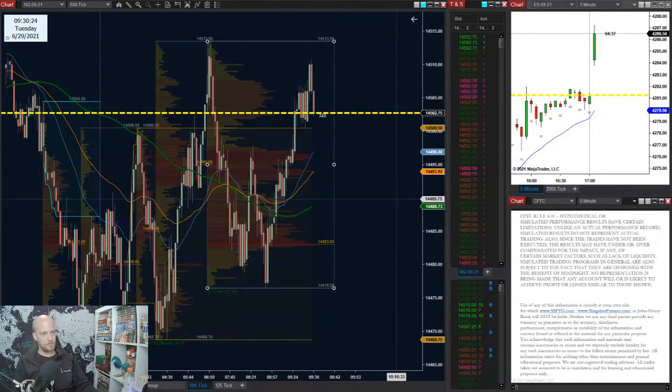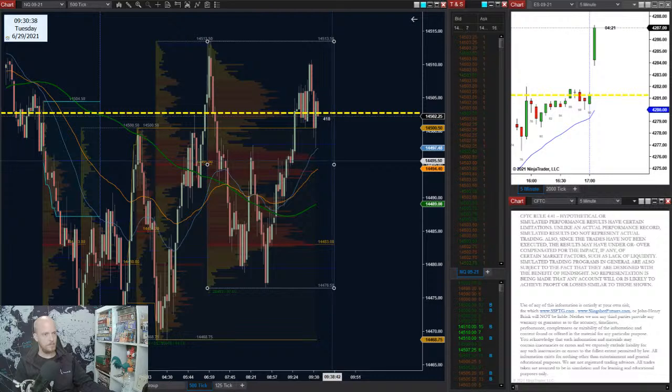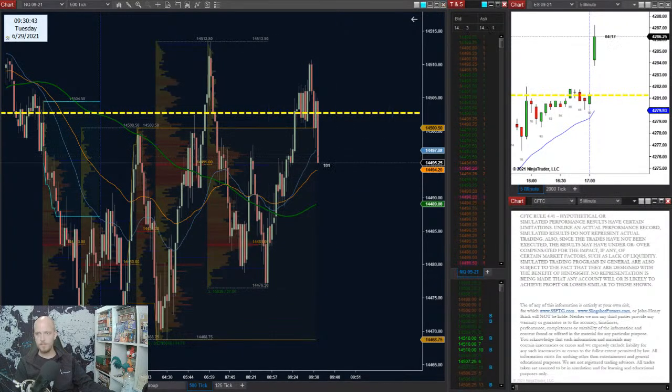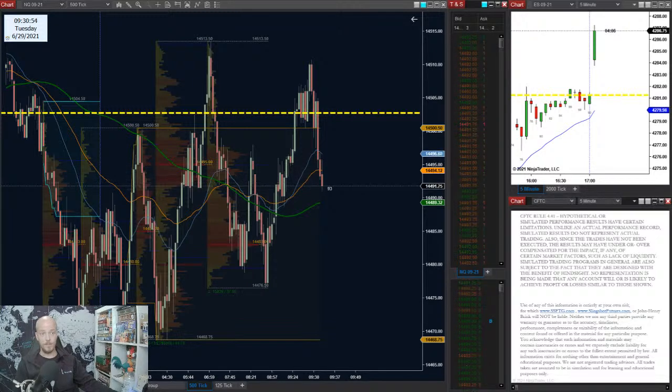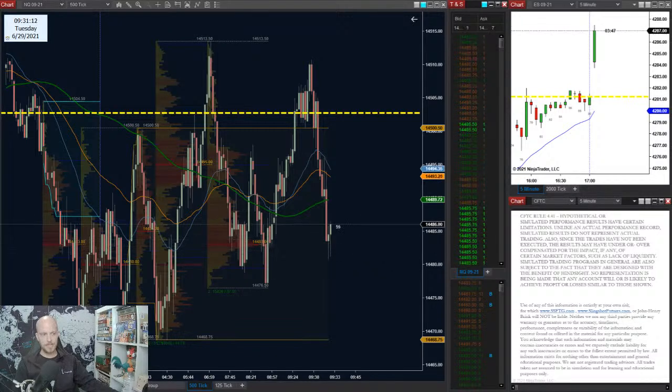We have obviously broken above that POC point at 483. That's a heck of a reversal candle off the top, though. Holy crap. Let's see if we can get a little bit of a snapback to those 83s. A lot of orders slapping in here. Sheesh. We're back down into those 83s. We do have responsiveness off of those 83s.